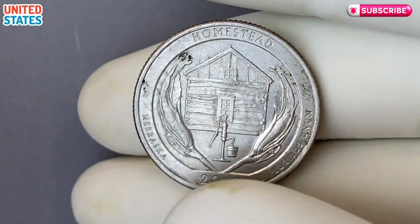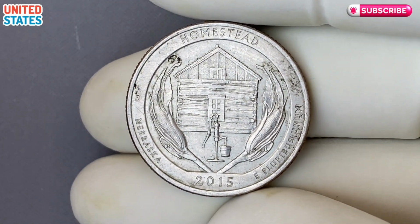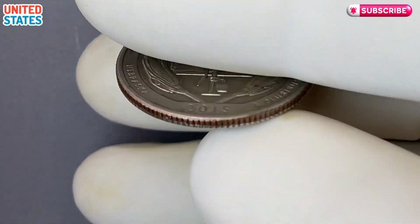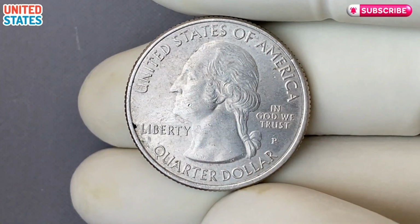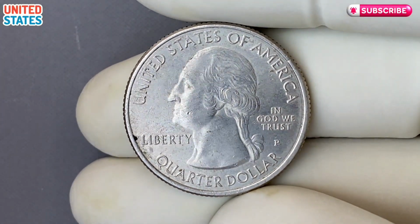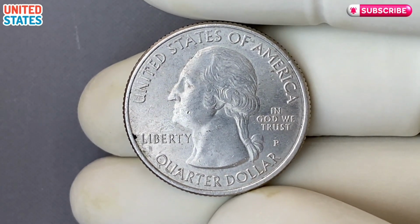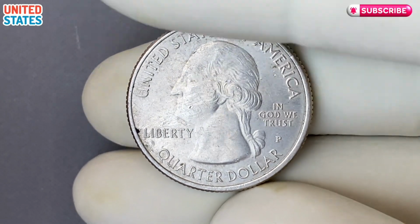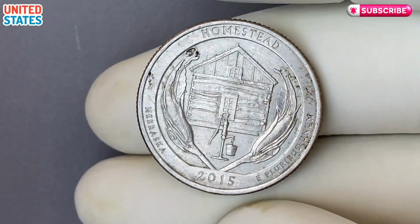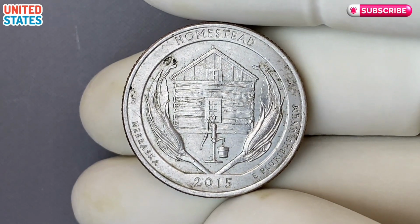The 2015 Homestead Quarter with the double die error is no exception. Only a small number of these error coins were produced, so finding one can be a real windfall for the lucky collector. Now, you're probably wondering, how much can a 2015 Homestead Quarter with a double die error be worth? Well, depending on the severity of the error, the coin's condition, and whether it's been properly graded, it can fetch a remarkable amount of money.